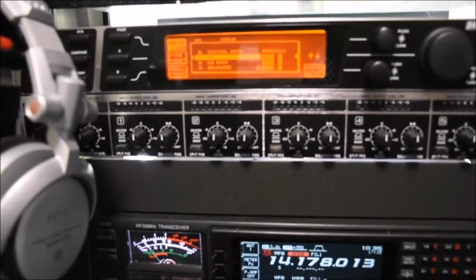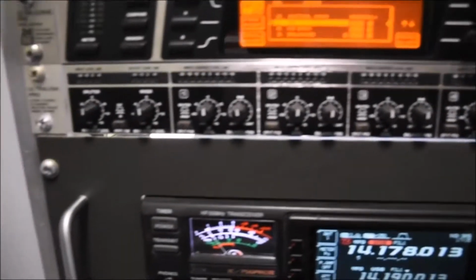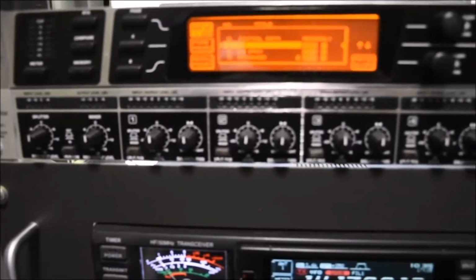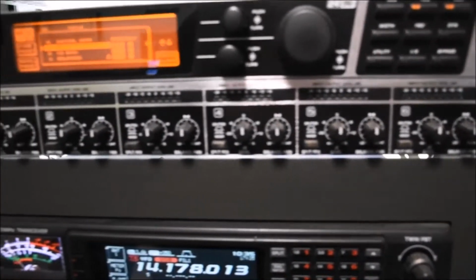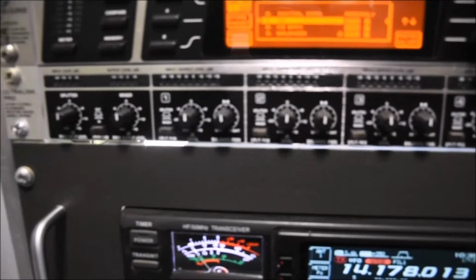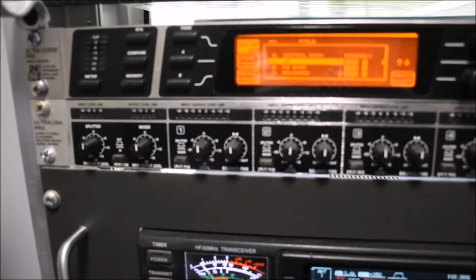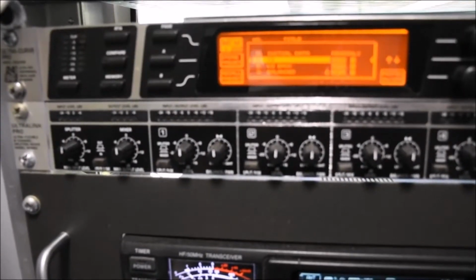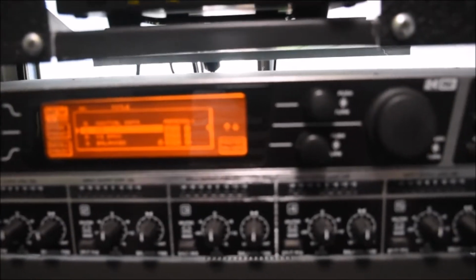Above that is what's called an Ultralink Pro, and it is really a mixer. I can bring the various devices into the shack, different microphones if I like, and mix the sound that I get from those onto my audio output. Above that is an UltraCurve Pro, and it is a processor.